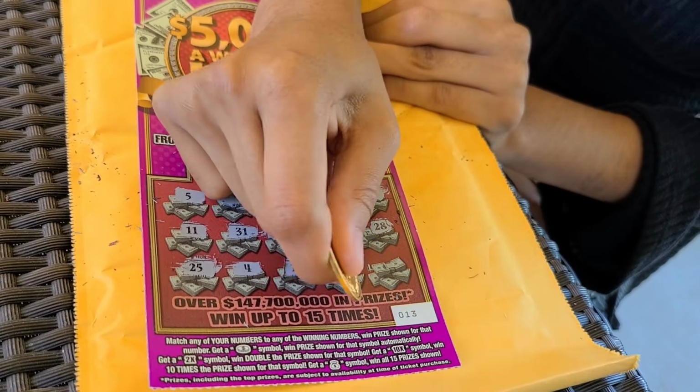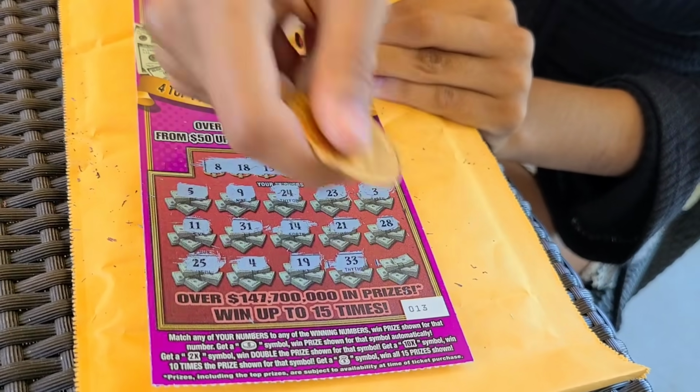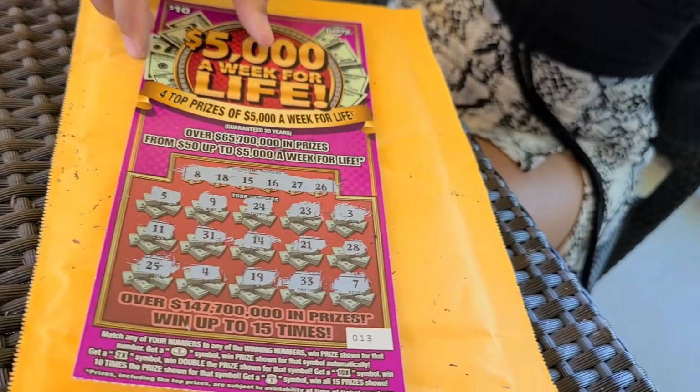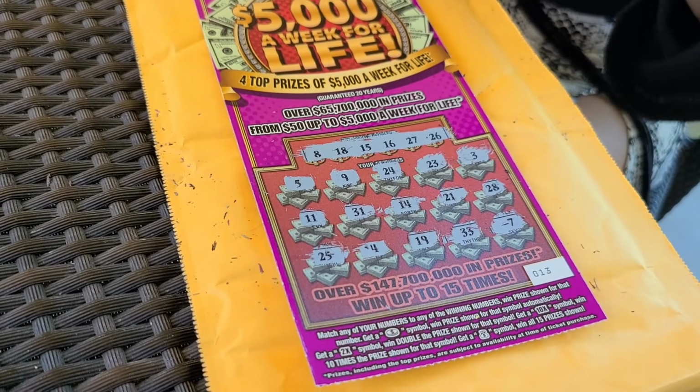Oops. The number 33, which is very common today. We're getting quite a lot of these. But no. And the number 7. So this is a sad ticket, all right? She's not a happy ticket. We're going to move on to the next ticket.